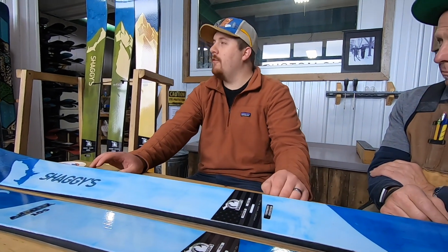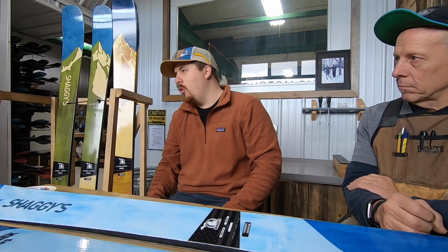And if you are looking for that all mountain powder ski, it's going to float super well, but it is also going to have the ability to carve. If you're traveling and you're into a drought and you are just making some big runs, the 115s will do it. So that's how you pick those three.